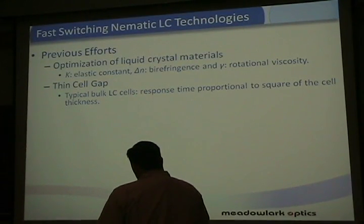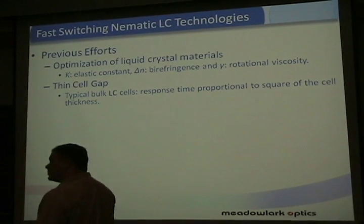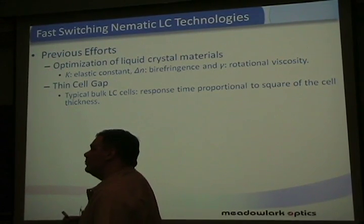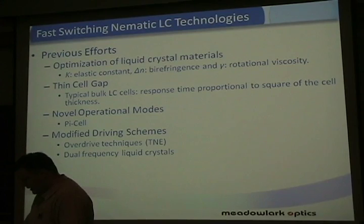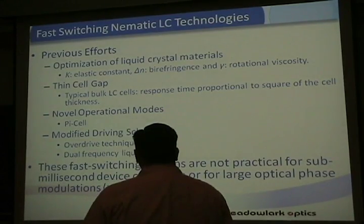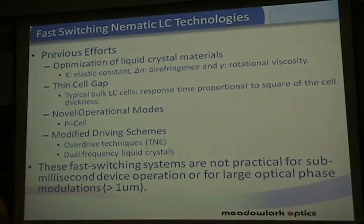There have also been several efforts in making thin cell gap devices for high speed, because the response time is proportional to the square of the thickness of the cell. So if you get a thick cell, your response time slows down quite a bit, especially in terms of relaxation times. There have been modes of operation developed, modified driving schemes, transient nematic effect, low frequency LCs. All these attempts at fast switching are not practical for sub-millisecond device operation along with the large optical phase modulations that you need for, say, infrared technologies.